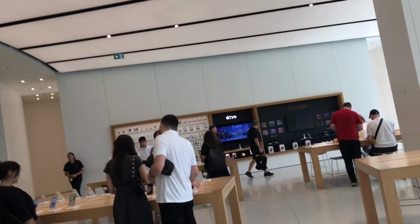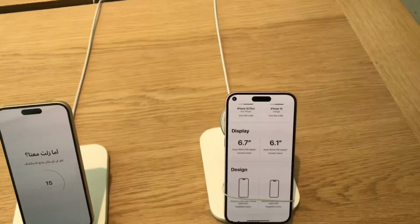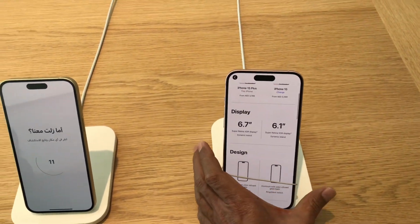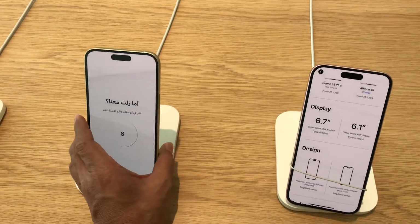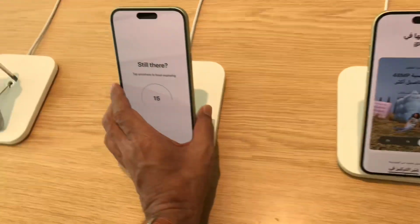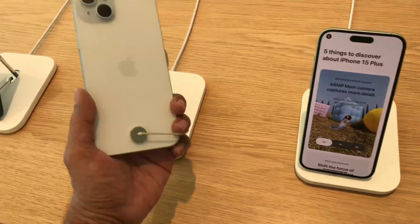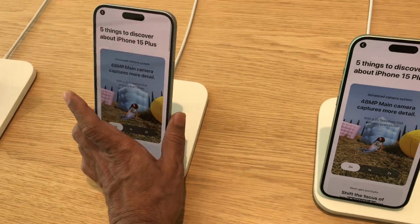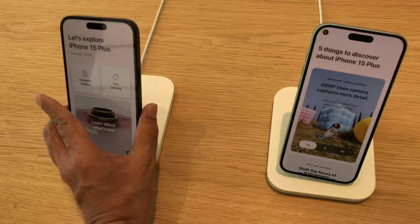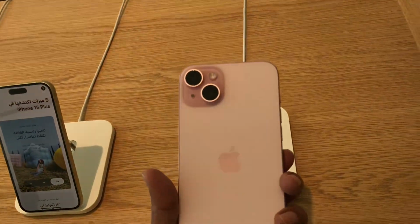So we are going to select our iPhone 15 Plus today from here. Let's see. We're getting iPhone 15 Plus pink color or the golden color, or we are going for the green. And that's blue, and that's vanilla black color. Let's see which one we are taking. Pink is the best color, iPhone 15 Plus.